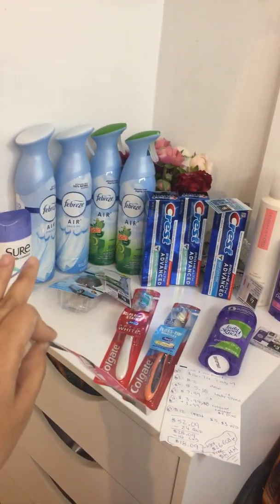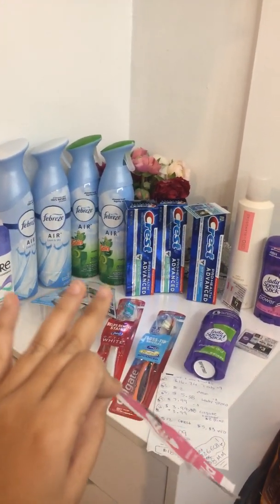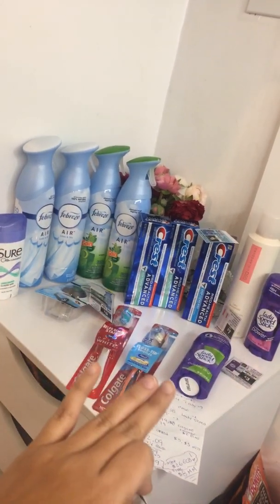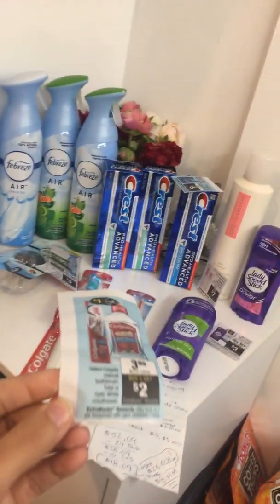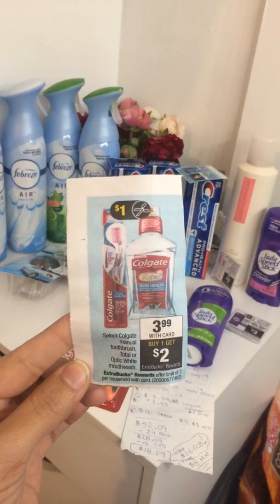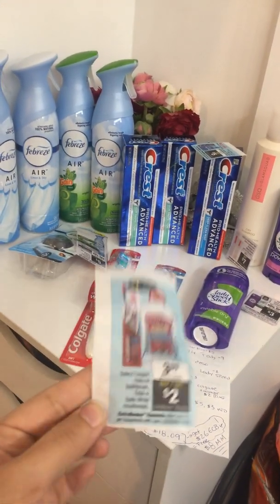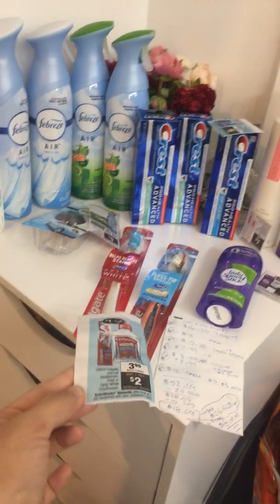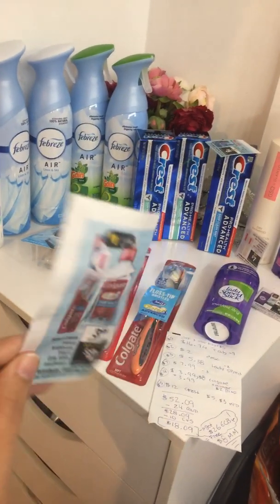Alrighty, so one of the deals that I did was the Colgate. This purchase was mainly because I had a $10 off $50 purchase. So first I did the Colgate deal twice. It is a limit of twice. You could have chosen between the mouthwash or the toothbrushes. I needed the toothbrushes, so I went ahead and did those.